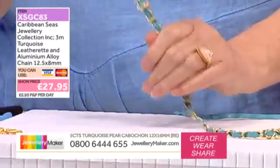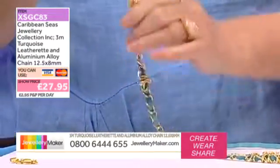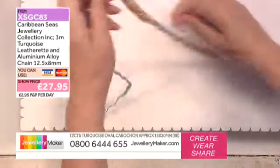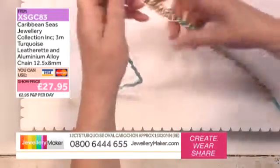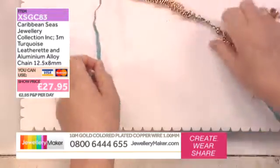Just spend some time pulling that through. It'll go really, really easily. Once it starts to go, it'll go really easily. Then when you've got a section together, pull that down. So now this is going to be the centre section.